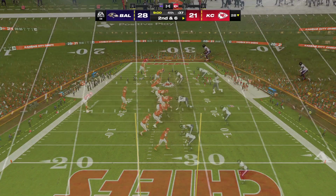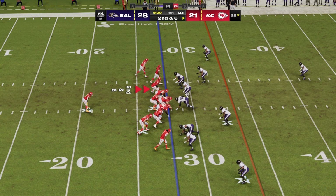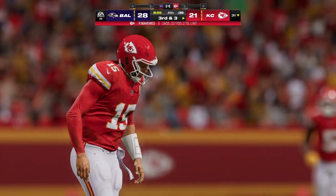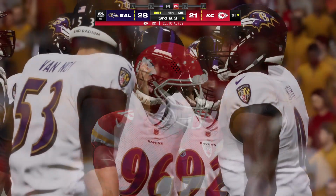We're back now in KC. Ball on the 28-yard line. Here's 2nd and 6. Mahomes going to throw. That's taken in by Watson. A pickup of about 3 yards as he's taken down at the 31.